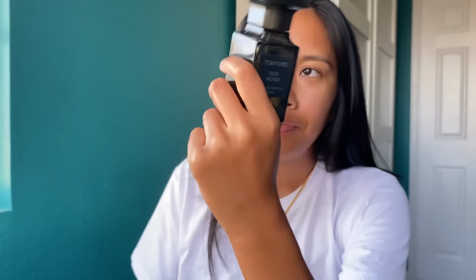But outside of that, this is a pound town galore video. It's here. Oud Wood Tom Ford. Is it worth it? Up to you of how deep your pockets go. A lot of people don't get the best performance for it, which is why I say try a sample of it or overspray it. But for a lot of people, I don't think this is going to be worth it to them. So that's just my honest opinion.